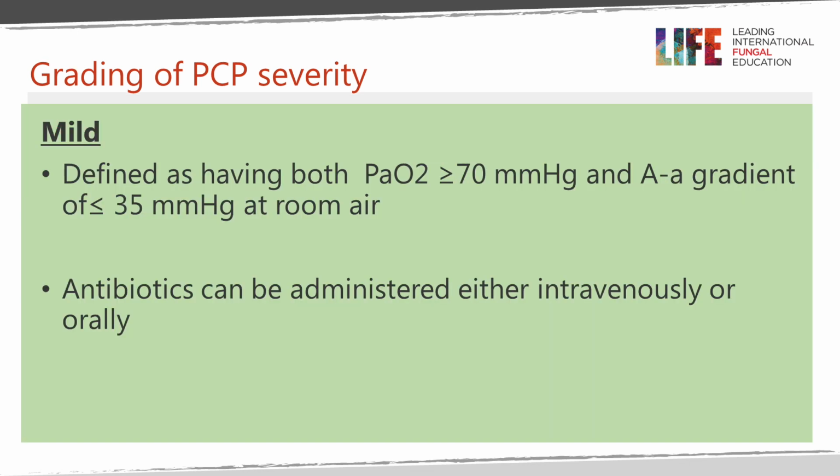Now, if you make a diagnosis of Pneumocystis pneumonia and you do a blood gas analysis and you calculate an AA gradient and the partial pressure of oxygen is more than 70 on room air, or the AA gradient is less than 35 millimeters of mercury, then those children are graded as having a mild Pneumocystis pneumonia. For this category of children, the antibiotics can be given orally, they don't have to be IV, and steroids are not usually necessary. So in areas where a blood gas analysis is available, this grading of Pneumocystis pneumonia can be used. In areas where blood gas analysis is not available, we would stick to the clinical classifications given by the World Health Organization and widely adopted in many low and middle income countries.